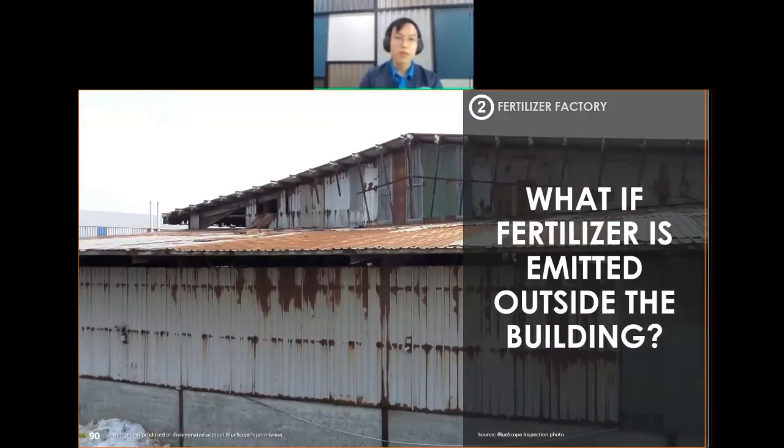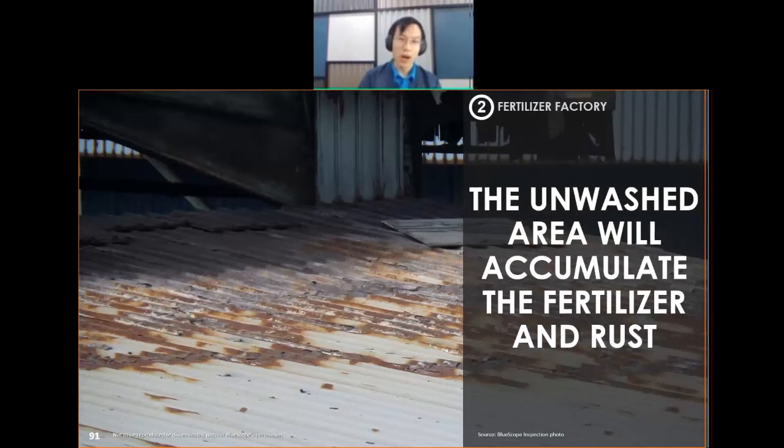Okay. So aside from that, of course, when the fertilizer is airborne, it could go around the building as well and then go through any openings, right? So this is where the fertilizer could be emitted outside of the building. And this is one of the reasons why the roof would not be just rusting through from underneath. Of course, that is the primary cause of it.